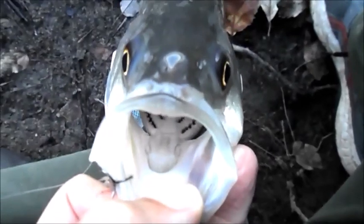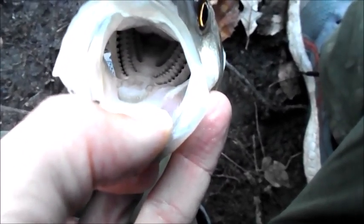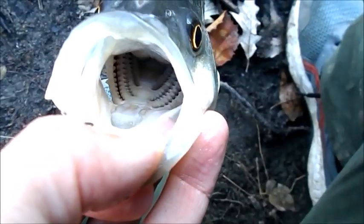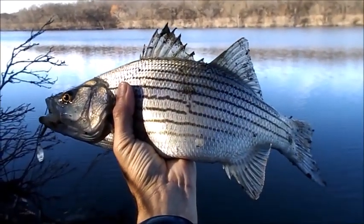I'm going to catch another white bass and then we'll be able to make a comparison. But yeah, there are two little patches left and right. So let's get a white bass and see what happens. 2.24 pounds.